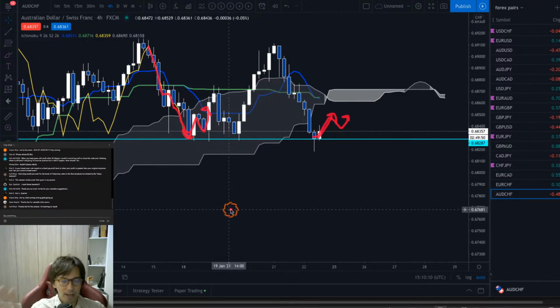I mean, all these 5 lines are equally important. You cannot take trades by Chikou span only. You cannot take trades by Kumo only. You cannot take trades by Tenkan-sen, Kijun-sen only. All 5 lines are unique and they are equally important.